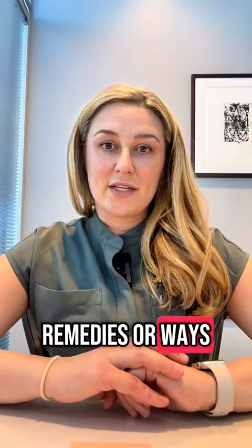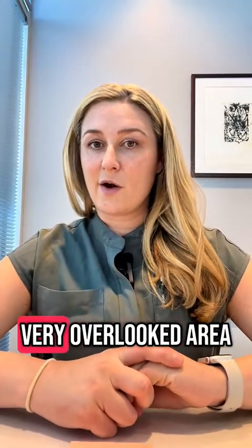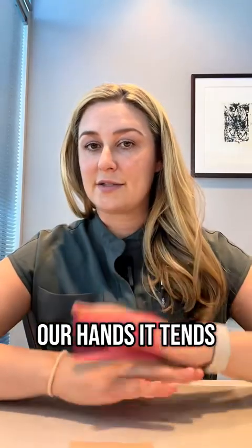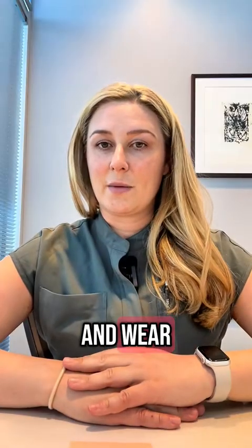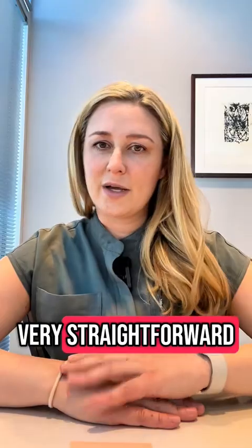So those are my top 5 remedies or ways to rejuvenate earlobes. I think that these are all great options, and it's a very overlooked area, but just like our hands, it tends to show aging and wear. It's something to pay attention to and consider, especially since a lot of these procedures are very straightforward, easily done, well tolerated, minimal pain, and in the office.